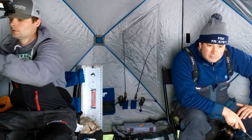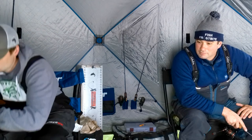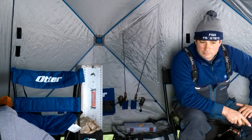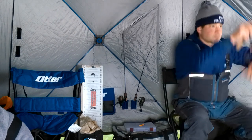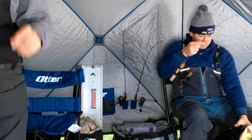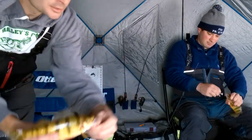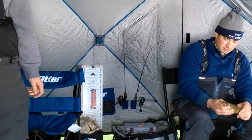Something cruising away on the right there. Here we go. Small perch. Not the target, but tiny little perch. Another perch. A little perch.